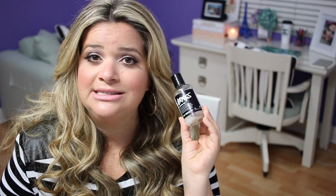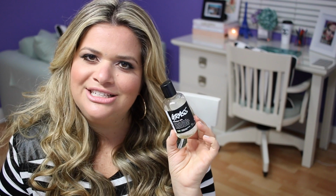Next product from Lush that I have is this Grass shower gel, and I bought the little size just to test it out, and I'm really glad I did. When I first bought it, I just kind of liked the smell when I smelled it at the store, even though my friend and the salesperson told me, ooh, that doesn't smell that great, and I was like, oh, I kind of like it. So I bought it, and then when I did use it in the shower, the smell wasn't what I had actually thought I smelled in the store. It really did smell like grass, and it was just a little bit too much. It really smells like freshly cut grass.